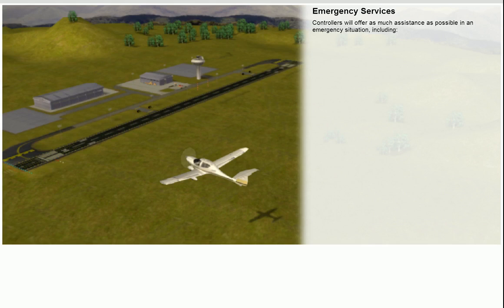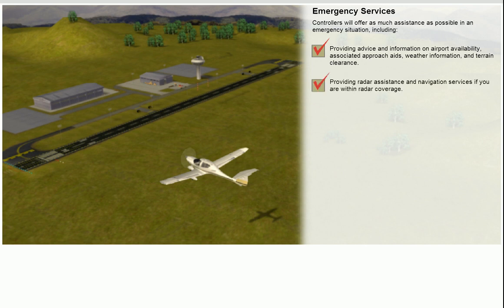The assistance that ATC can provide to you during an emergency depends on how quickly you report the problem and on the amount of information you provide. Controllers will offer as much assistance as possible when you're in an emergency situation, including providing advice and information on airport availability, associated approach aids, weather information, and terrain clearance. Providing radar assistance and navigation services if you're within radar coverage. Clearing traffic so that you have priority for landing. Dispatching intercept and escort services.